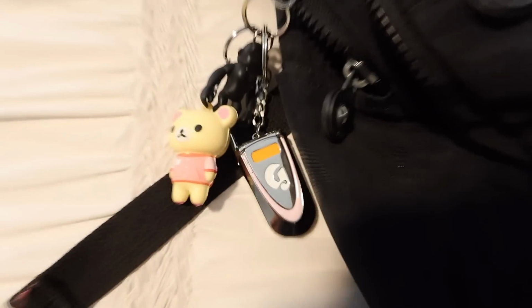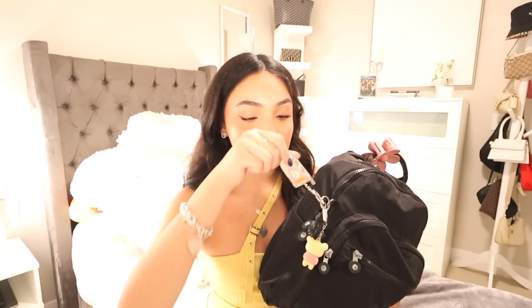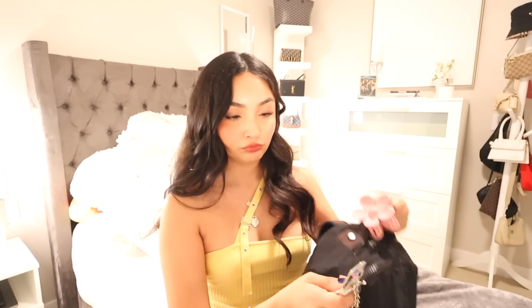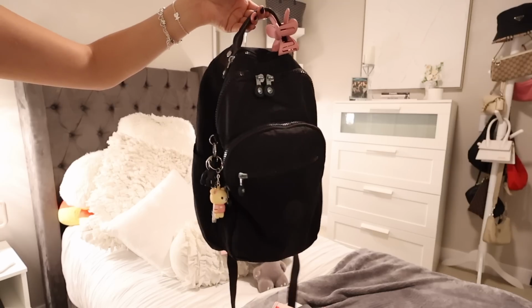Now for my little charms and stuff. On the backpack, every Kipling backpack comes with a little fuzzy monkey. I don't know why, but mine is naked. I have this little charm right here. My sister got it from the LA Glossier location and it's this little keychain that's actually a mirror. It's this little phone. I thought it was really cute. My sister also has the charm. Then the last thing, I have a squishy attached to my backpack. This is so me. I used to be a squishy collector. I have a box full of them and I feel like it's just such a cute little girly touch to my backpack. It adds a little bit of personality.